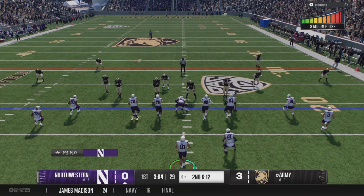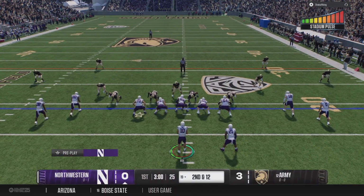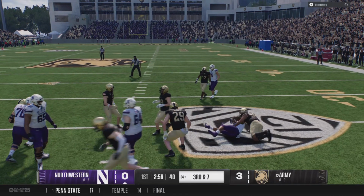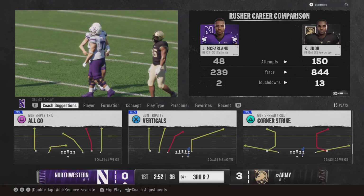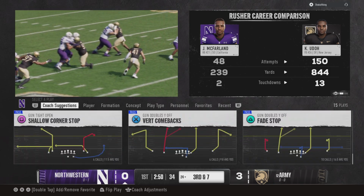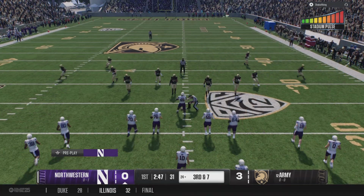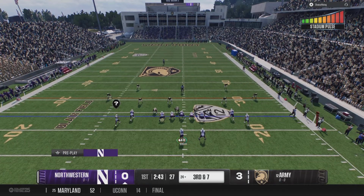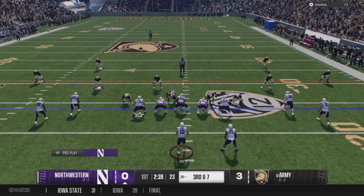After getting knocked back to open this drive, it's 2nd and 12. Looking for a physical attack from the gun. Knocked down after picking up 5 out to the 24. And as an offense, having success on a run play like that early in the game just opens up all the possibilities of your playbook moving forward. Play action, running the ball, throwing the ball, screens, anything is at your disposal at this point.